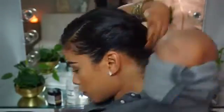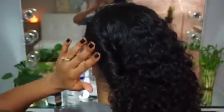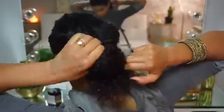And you can do whatever hairstyle you like, it's up to you. I'm just giving you a simple example of the first hairstyle that came to mind. And this hairstyle is super easy. I used to do it all the time. It only takes about 2 minutes to create with a few bobby pins to hold down the twist and a hair tie to either leave it as a ponytail or a quick little bun.